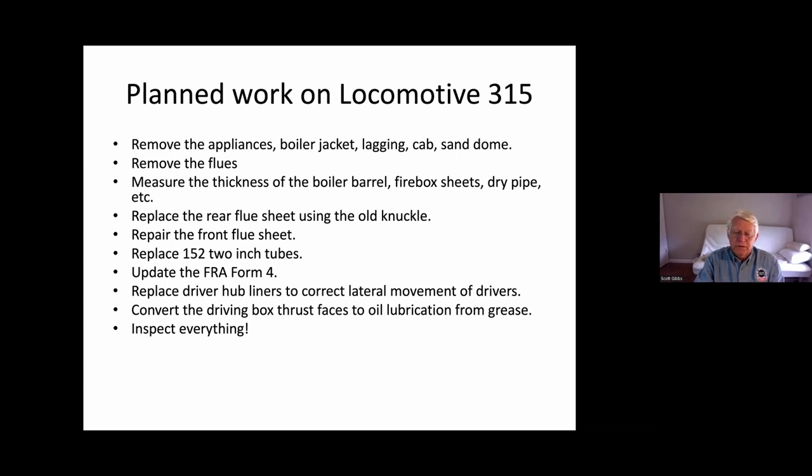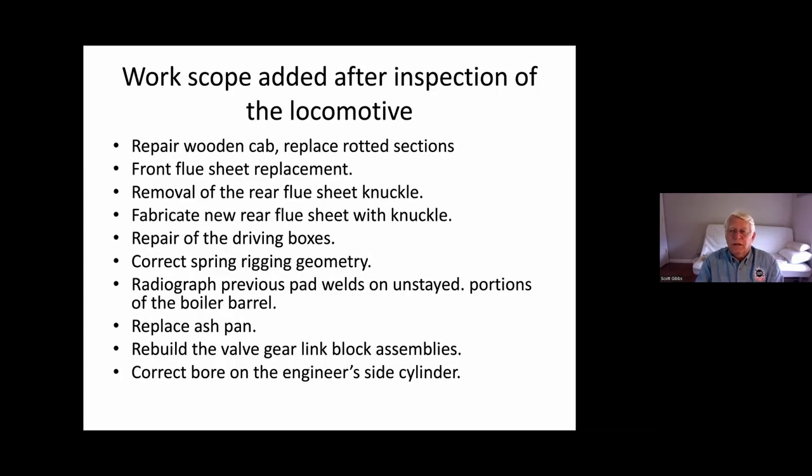And so then you go through and inspect everything you disassemble. Well, we found a lot of things. After we disassembled it and started inspecting, we found the cab that had been built in about 2005 had several rotted sections, and basically the engineer side of the cab had to be rebuilt. The front flue sheet had many holes that were way oversized, and so we elected to, instead of repairing those, replace the front sheet.